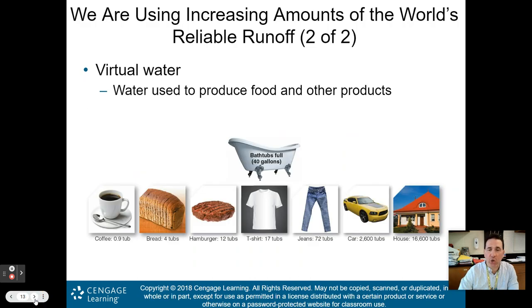So what is virtual water? Virtual water is water used to produce food and other products. It may not go directly into making it, but when you consider all the other distributions, the materials, the travel, et cetera, involved in producing and delivering these products, it shows you how many bathtubs of water are needed. So to produce a cup of coffee, believe it or not, for those coffee beans to be produced, you almost need a full bathtub of water.